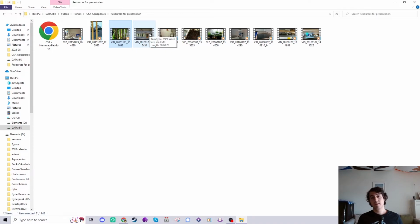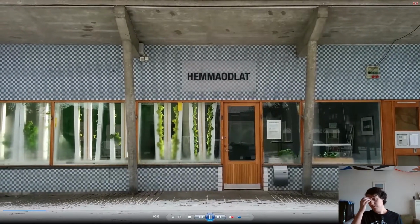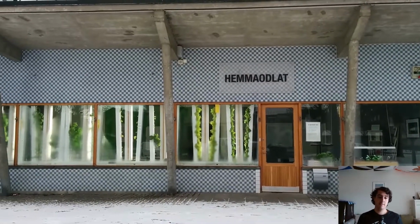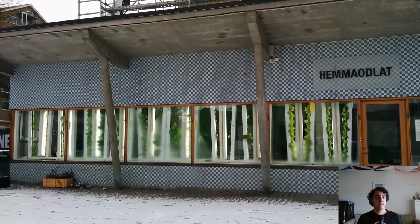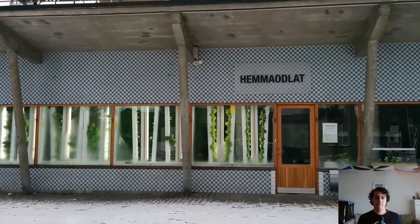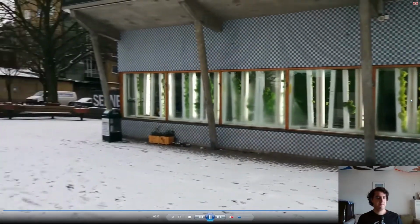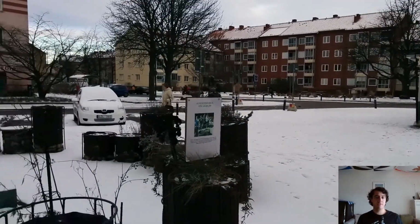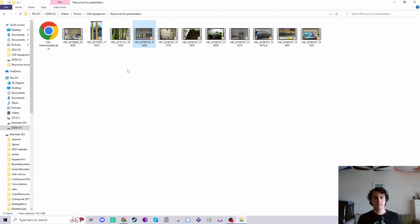Then from one other Portuguese channel I did a tour in Portuguese, but I'm going to show you the same videos and talk roughly the same in English so you can also see. So this is the view from the outside during a winter day. And this is the neighborhood around. You see there's a lot of snow, typical winter day.